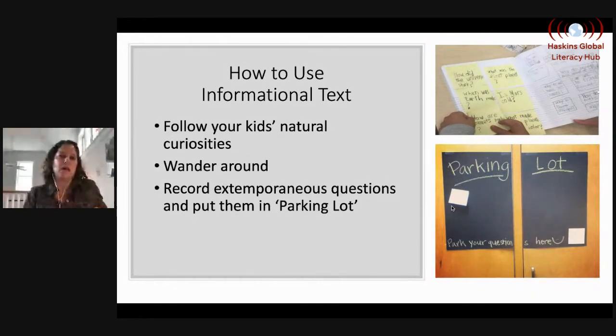And the next time we have the chance to go to the library, or the next time we are online and have some text to look through, we can find those answers. We can use informational text as a way to address the questions that we're naturally asking. Turns out that we found sea turtles can swim up to 22 miles per hour, information we certainly would not have known without that informational text.